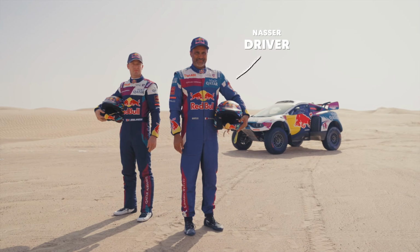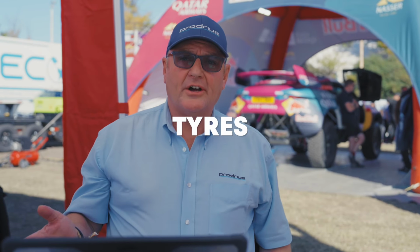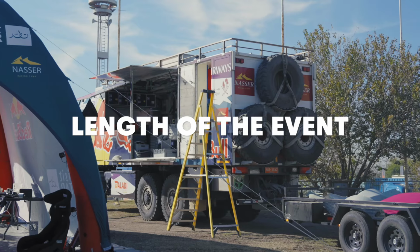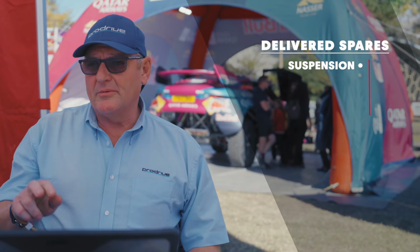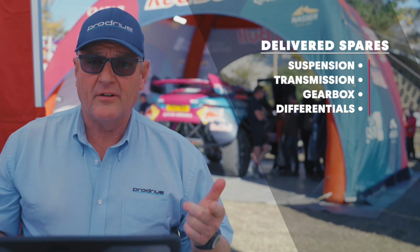So, the standard parts we bring to every single event are obviously the driver and the co-driver, the car, and then the spare parts, wheels, tyres and fuel. Generally, the amount of spare parts goes with the length of the event. We bring more equipment and more parts to a Dakar 15-day event than we do a 5-day event here. But for a 5-day event, the minimum we need would be spare suspension, usually with 2 different setups in case the weather changes for wet or dry or whatever, and a standard set of transmission, gearbox, diff, rear diff. This also varies considerably with the weather.